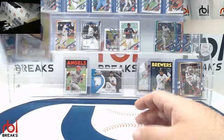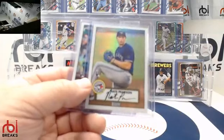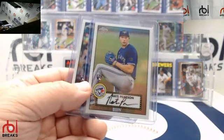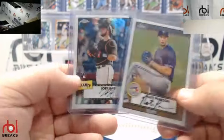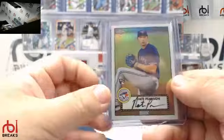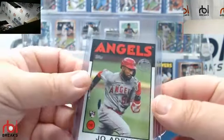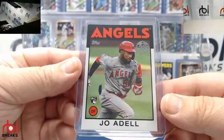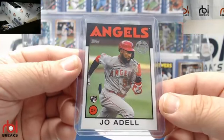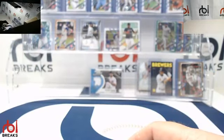Let's see. 52 chromes. We had two rookies. I gotta take off the autofocus or you won't be able to see it. 52 chrome, we had two rookies, a Joey Bart, Nate Pearson. We had one 86 rookie, Joe Adell. Like I said, they're a lot harder to hit than you would think for a standard subset card. You could probably go two cases and not hit certain players.